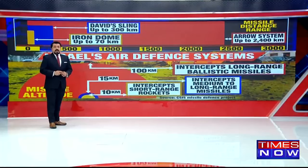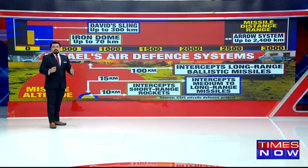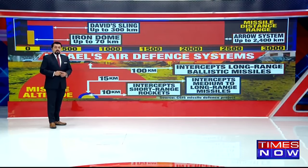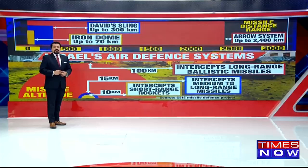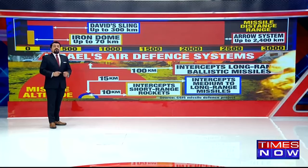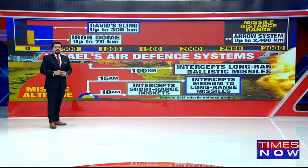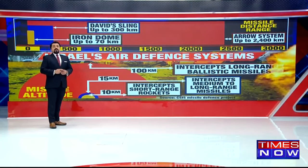But Israel has other missile defense systems as well that intercept munitions long before they enter the range of the Iron Dome. Two of these that are likely to have been used yesterday are the David Sling and the Arrow defense system. Now, David Sling takes out incoming missiles at a range of 300 kilometers and up to an altitude of up to 15 kilometers. And the most important is the Arrow missile defense system as well.